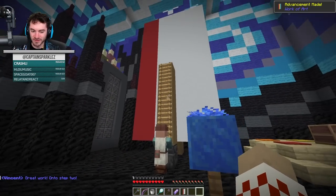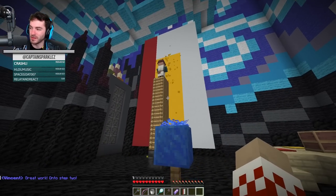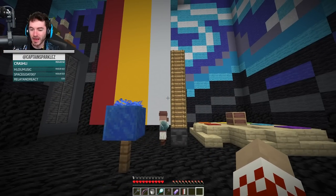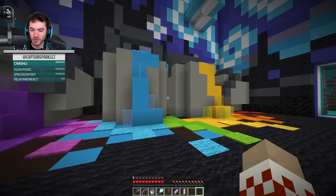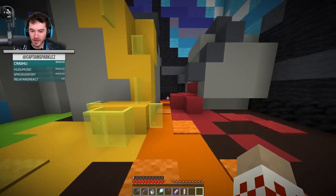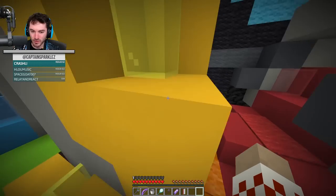Great work. Step two. I did not realize I was emulating with the loom. That is very smart. Okay, I understand everything. It all makes so much more sense now. Okay, I go in yellow, Vincent. I figure it out. I get this. I understand now what is happening.